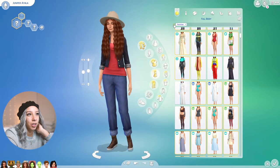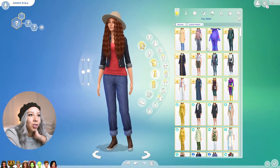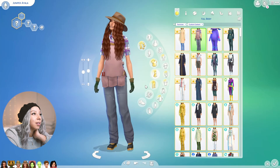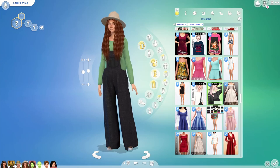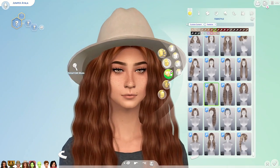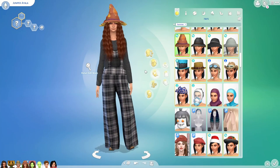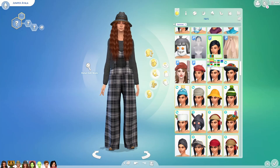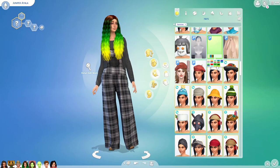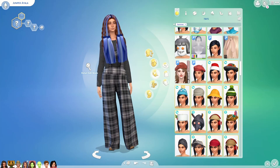I know exactly which outfit to give her. I used it in my 100 baby challenge. I think it's so cute. Oh, I could give her the gardening outfit. But I mean, man, that is so cliche. This one. I think this is so cute. Love this, but I don't know if I'm feeling the hat, so we might just remove it. Oh my god, she can have a scarecrow hat. That looks absolutely ridiculous. Ooh. Too bad none of them matched the vibe. That would have been really cute.